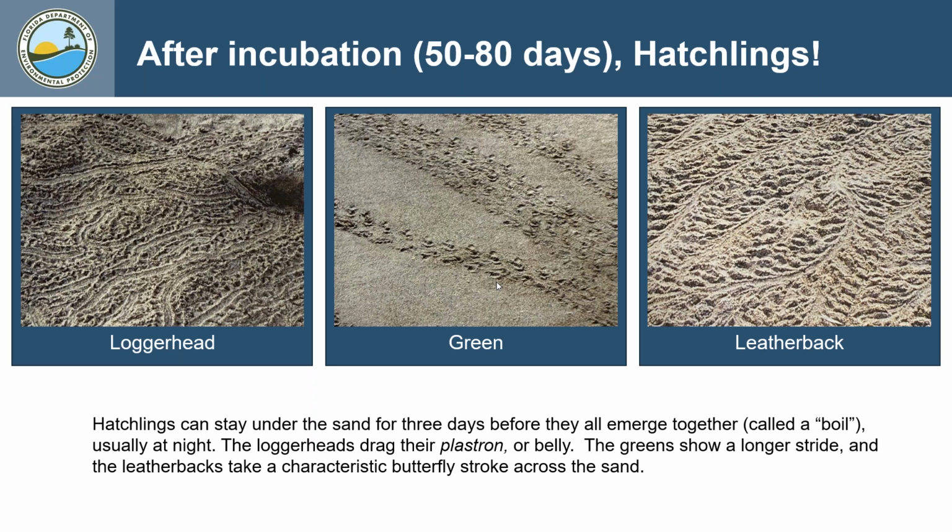Now you can tell the difference in the 3 different types of hatchling marks. Again, the loggerheads alternate their gait, and you can see that they drag their belly, or their plastron, right through the middle of their track. The green turtles are also alternating their gait, and baby greens typically do that. And then with leatherbacks, you can still see that they are taking like the butterfly stroke.